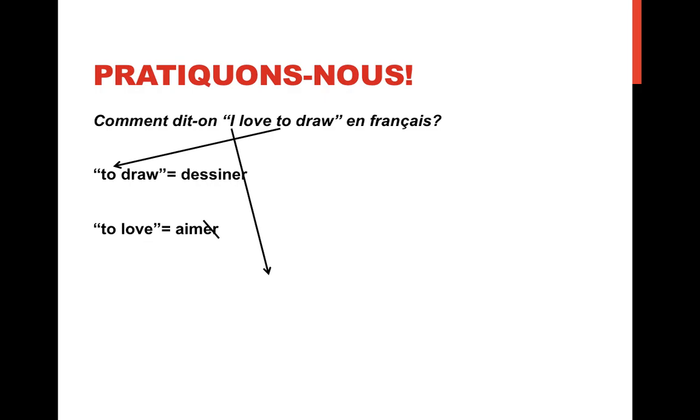So we're going to have je, and then we're going to have to conjugate love and draw. So we have j'aime dessiner. How we got there? I is je. Love, we need to conjugate aimer for je, so we cross out the ER, and we add back this E. And to draw is in the infinitive, so we just put dessiner there at the end.